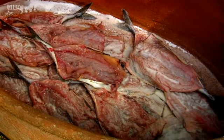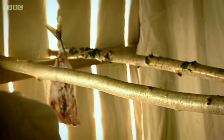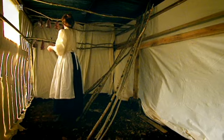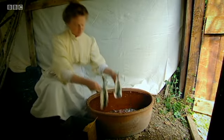After salting for several hours, the first batch of fish are ready to be smoked. Quick and easy. I'm just going to lay them in. I need a good separation between the fish so that the smoke can really get all the way around and no fish touches any other.